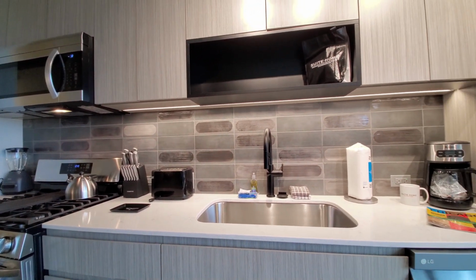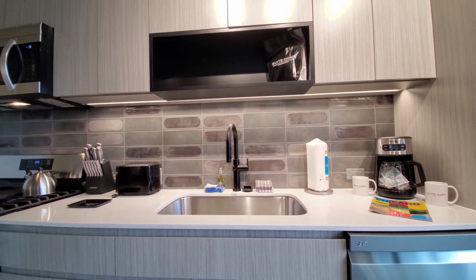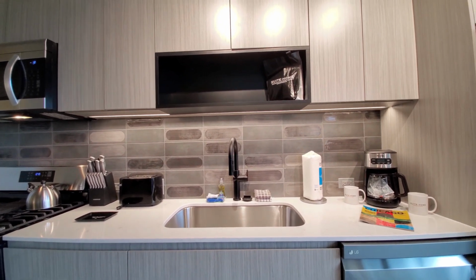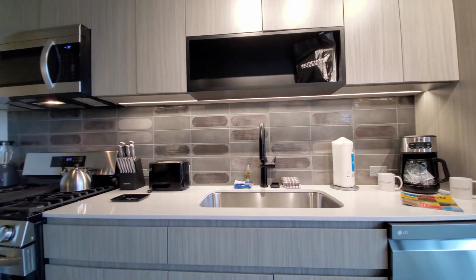There's a designer tile backsplash. Gooseneck faucet with a spray attachment above an undermount stainless steel sink. All the cabinets are soft close. There's under cabinet lighting.